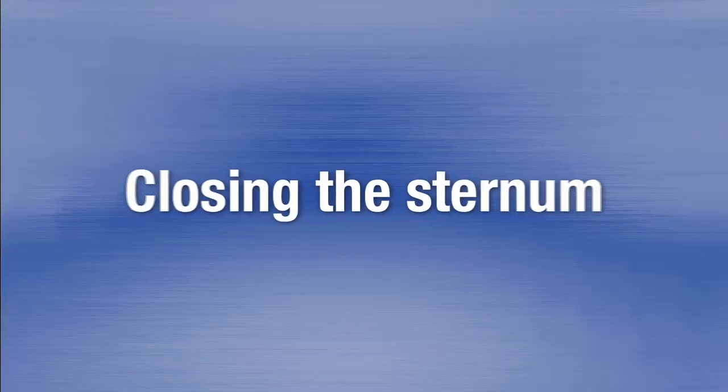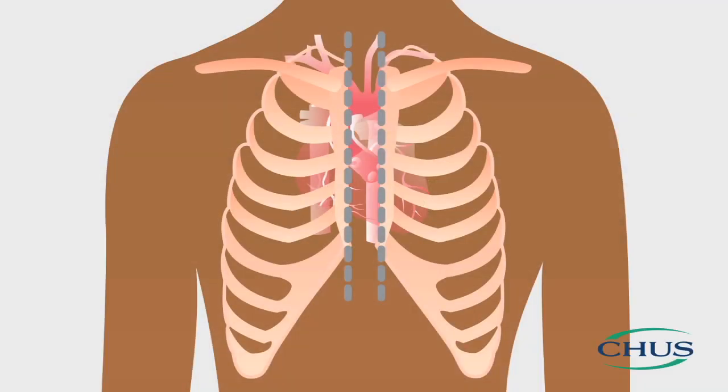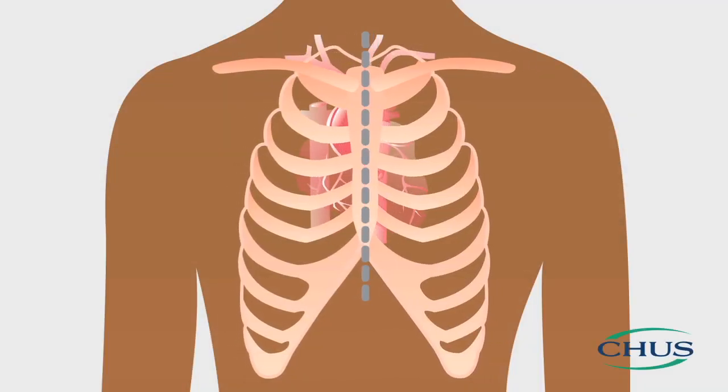Once the valve has been repaired or replaced, your heart will be restarted. Closing the sternum. At the end of the operation, the two sides of your sternum will be put back in their normal position and attached with steel wires.